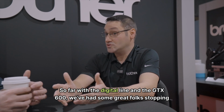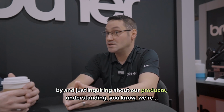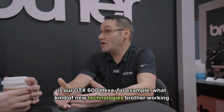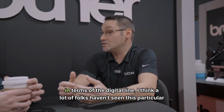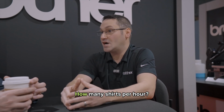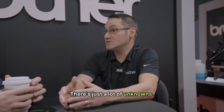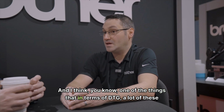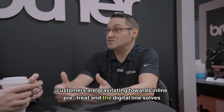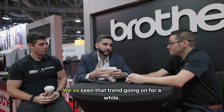So far, with the digital line and the GTX 600, we've had some great folks stopping by and inquiring about our products, like where our GTX 600 Hexa is and what new technologies Brother is working on. A lot of folks haven't seen the digital line, so they want to know the capabilities. How many shirts per hour? How large can I print? Does it include inline pre-treat? In terms of DTG, a lot of customers are gravitating towards inline pre-treat, and the digital line solves that problem. There's a big push towards automation, and it's more and more challenging to get labor.